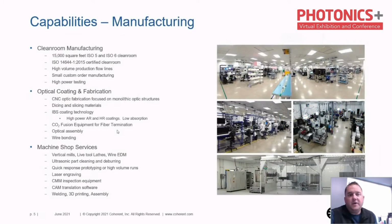Then if you'd like to, we can take you into manufacturing. We have ISO 5 and 6 clean rooms. We can do high volume flow lines. We can do small custom orders. We can do build to print.